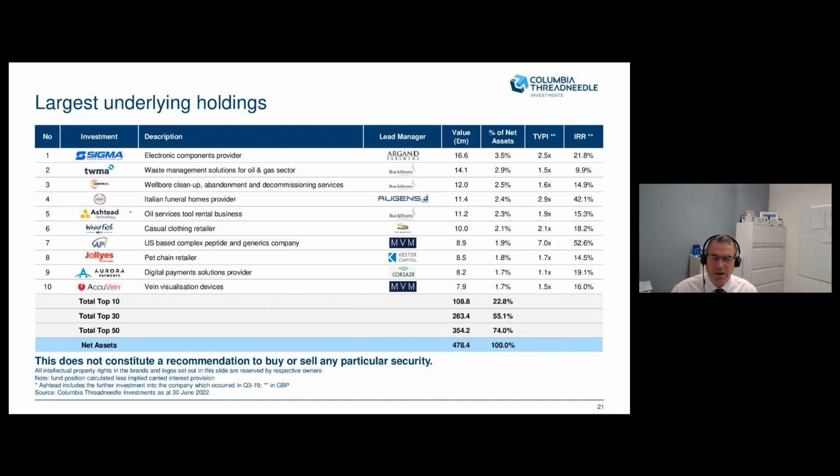So moving on, largest underlying holdings. This changes a bit from quarter to quarter. It hasn't changed radically, so some of you will recognize this. The largest company is an electric components company, Sigma, based in the States, which has been doing quite well. They've had to look closely at their supply chain with all that's been going on in the world post-COVID, but that is under control. And the lead manager, Argand, I think, are still aiming to exit this either later this year or early next year.